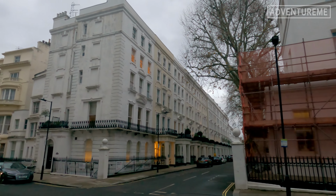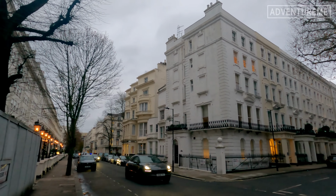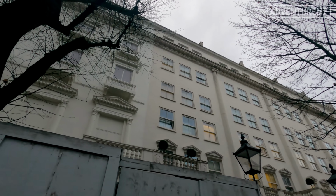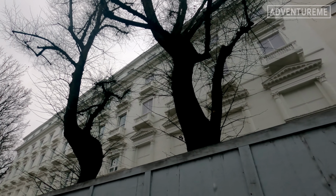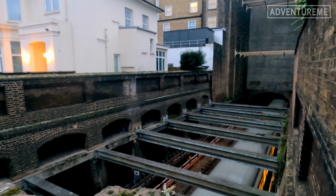But some were more difficult, and as the line passes through this very built-up and affluent area, they needed somewhere to place a vent. So they demolished two houses in 1868. Nobody wanted to look at a hole in the ground, so they built two front facades of houses, matching the style of the area, and had their giant hole hidden behind them.